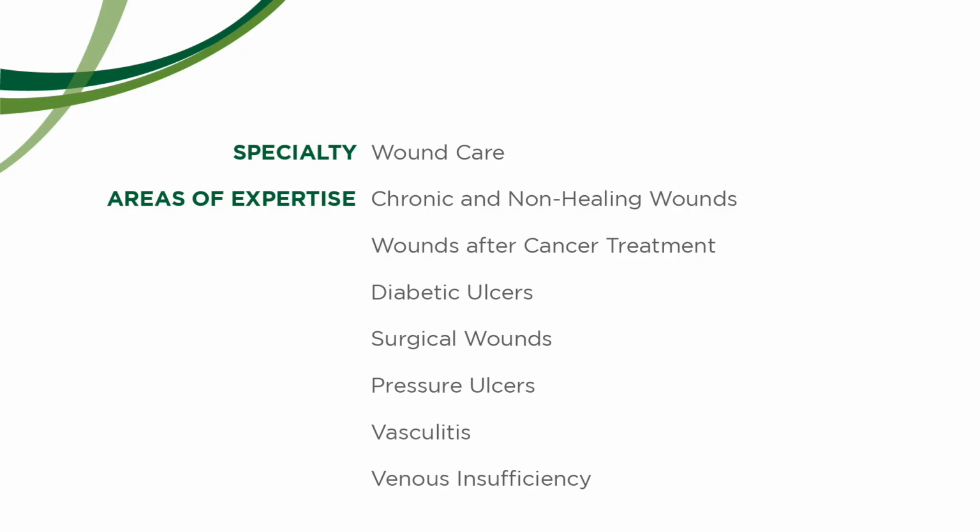The typical wounds that we treat in the Wound Care Center are diabetic foot ulcers, venous and arterial ulcers. We see pressure injuries, burns, surgical wounds, traumatic wounds, and then atypical wounds as well.